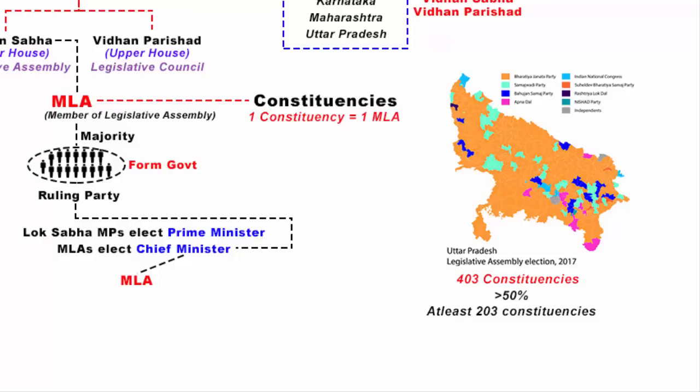Now this goes back to the point where I said only 7 states in India have a bicameral state legislature. The rest, 22 states and 2 union territories, have a unicameral legislature. So in those 7 states, a Chief Minister can be an MLA or an MLC, that is a member of the Legislative Council. It is similar to electing a Prime Minister. A Prime Minister has to be an MP of either the Lok Sabha or Rajya Sabha.